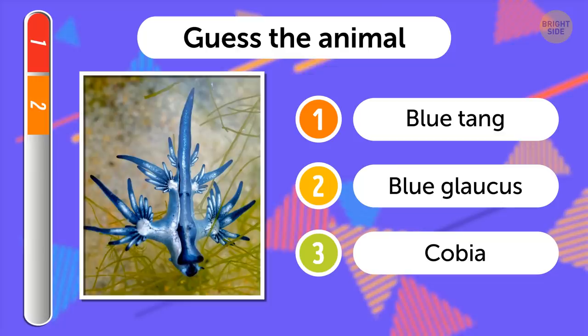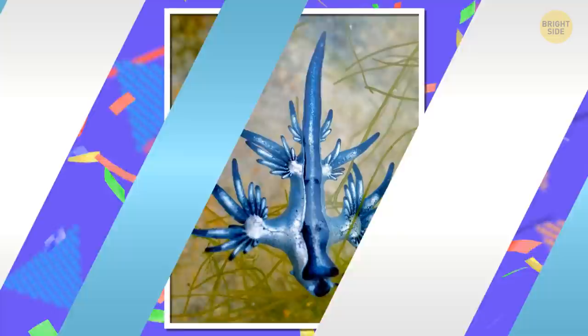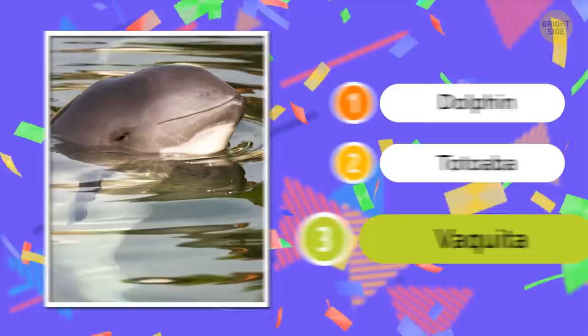It's a blue glaucus. What? You didn't know that? They're really small, only growing up to about an inch. Okay, how about this creature? Do you have any ideas? It's a vaquita, the rarest marine mammal. These porpoises were only discovered in 1958, and scientists say there are just 10 of them left.